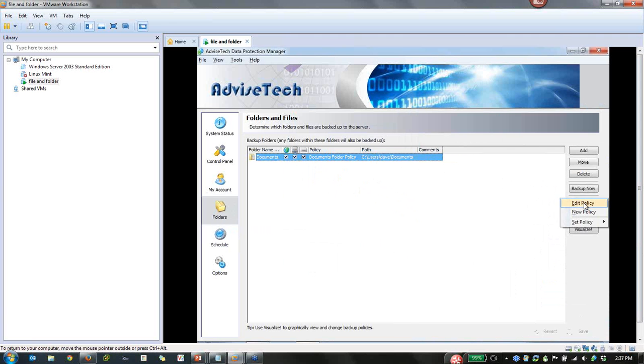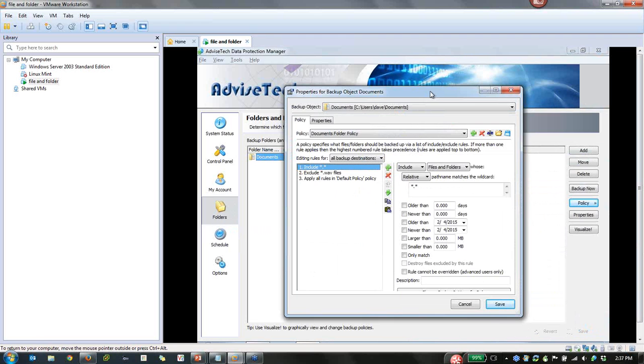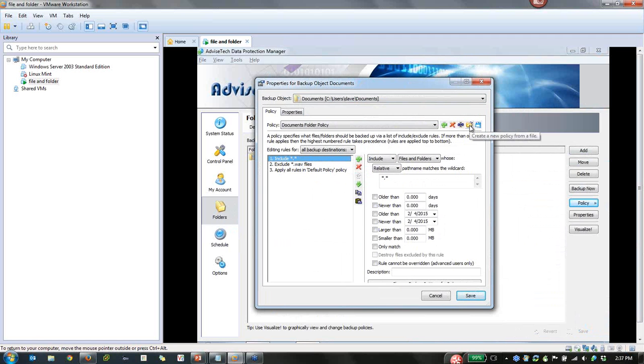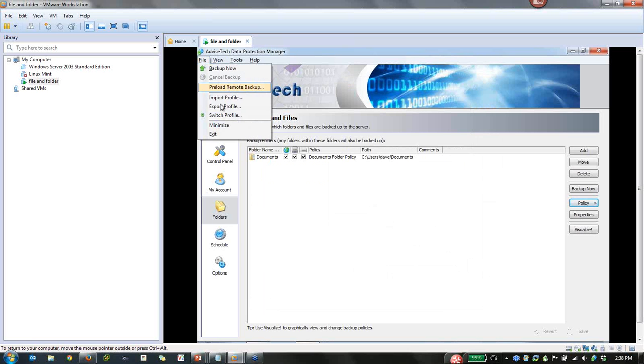You can come in and let me move this over here. You can save a policy and also open and create a new policy from a file. So if you have an SLA or an agreement in your contract that you're not going to ever back up certain file types and different things like that, that's easily applicable as well. And that's different than the profile information that I showed you here, but it kind of coincides with that.